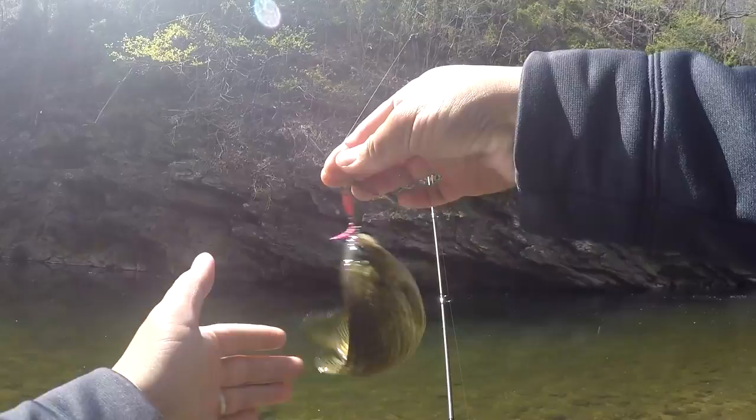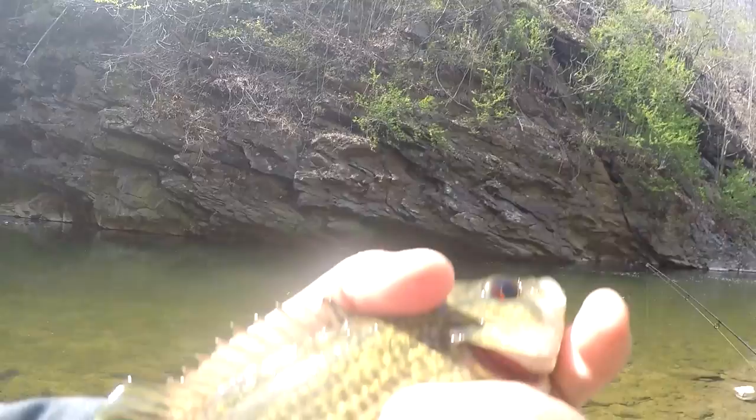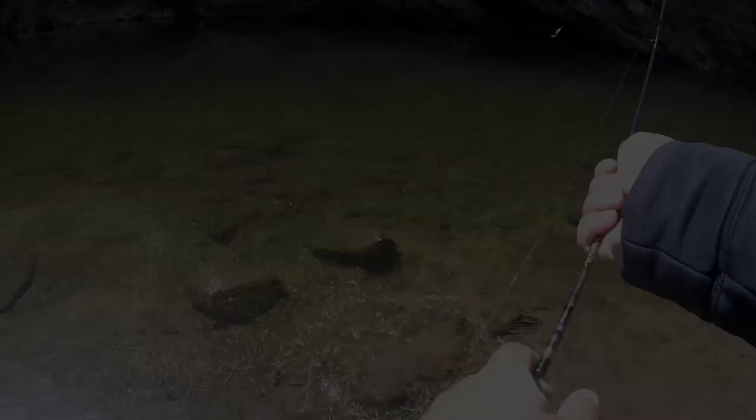All right, okay. Rock bass. I got it. There we go. Yeah, beautiful. Beautiful little rock bass, folks. Ready to go. Bye bye.